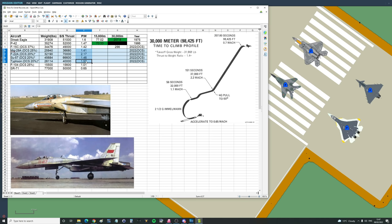Just to show you that we did try some other contenders, we tried the F-104 Starfighter, but power-to-weight ratio is way down there and it's not going to stand a chance, however good that plane is. SR-71 we thought might stand a chance, but no. In reality, it's not a good climber. So these are the four that we're doing today. Let's go over a few more numbers and then we'll get underway.